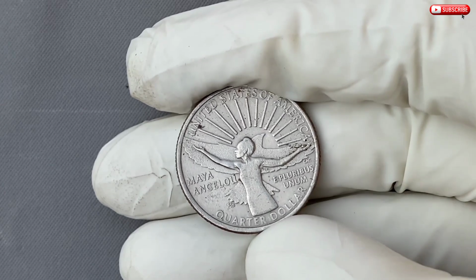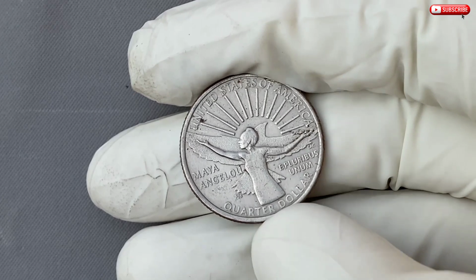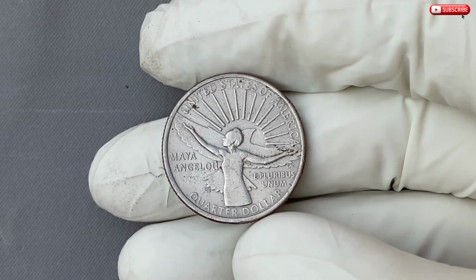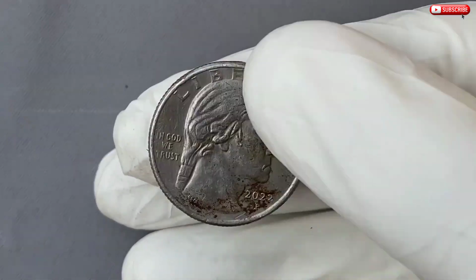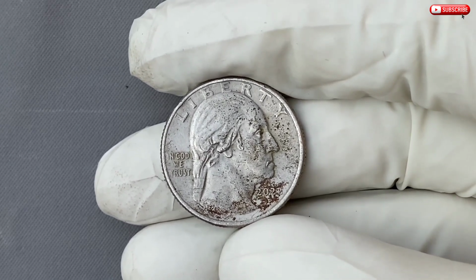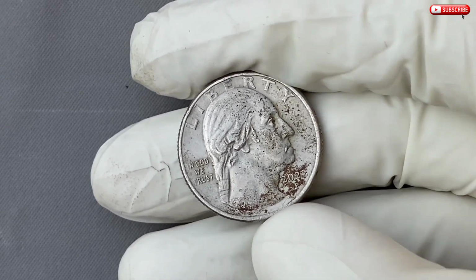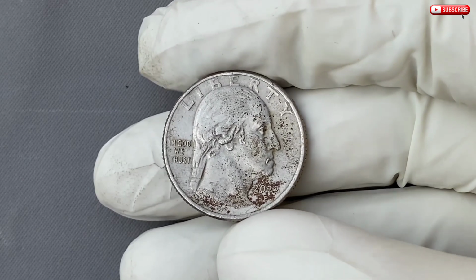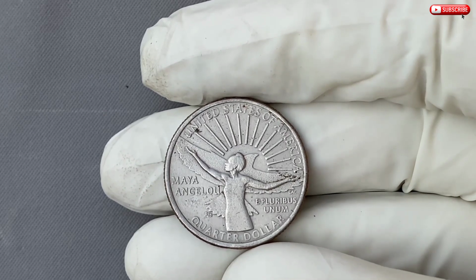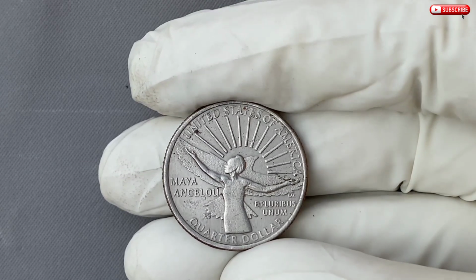Born in 1928, Maya Angelou is best known for her groundbreaking works, including her memoir I Know Why the Caged Bird Sings, which became one of the most important works of literature in the 20th century. Beyond her literary achievements, Angelou was also an advocate for civil rights, a singer, dancer, and an extraordinary figure in the fight for equality and justice. She was an embodiment of strength, resilience, and hope, and her portrayal on this coin highlights these remarkable qualities.